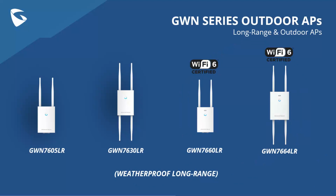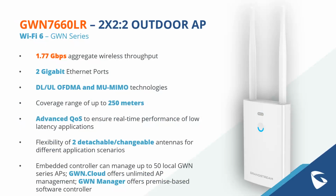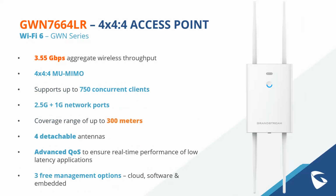Now on the outdoor access point side, this is our current lineup. The two on the left are the Wi-Fi 5 versions. Two on the right are the Wi-Fi 6. So these are essentially cousins, if you will, to the indoor side. So we have the 7660LR, meaning long range. This is our 2x2 outdoor access point. The only difference is you do get a little bit better coverage range given these are long range. So you get the two detachable antennas here on the 2x2. And then on the 7664LR, this is a 4x4, you get the 4 detachable antennas that you can remove.